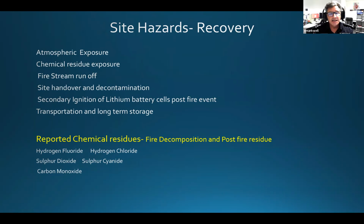In terms of hazard recovery, or again, I would argue any kind of site appraisal on approach to these kinds of incidents, atmospheric exposure is one, chemical residue runoff, fire stream runoff, handover and decontamination. Obviously, as fire investigators, that becomes a critical incident issue because we are attending post-incident. So we're rocking up to this after the fire's gone, after everyone's left. So it's very difficult to know what's been moved, what's been left, what's the state of charge, what's the chemistry involved. So I would suggest a pretty dynamic risk assessment is required before you make entry in or around these kinds of systems. Equally, anything that's recovered from the site has significant transportation and long-term storage issues.